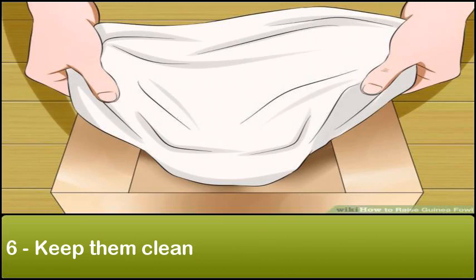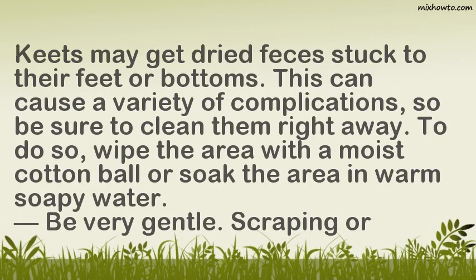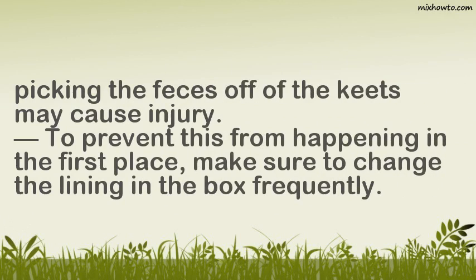6. Keep them clean. Keets may get dried feces stuck to their feet or bottoms. This can cause a variety of complications, so be sure to clean them right away. To do so, wipe the area with a moist cotton ball or soak the area in warm soapy water. Be very gentle. Scraping or picking the feces off of the keets may cause injury. To prevent this from happening in the first place, make sure to change the lining in the box frequently.